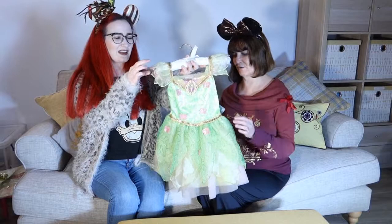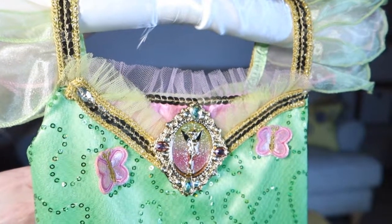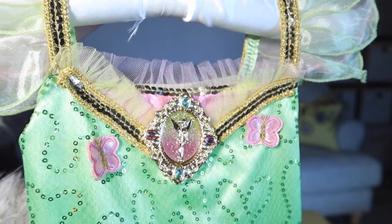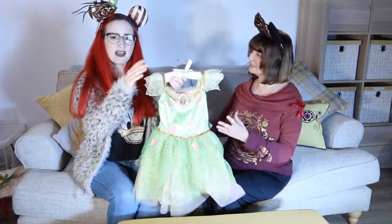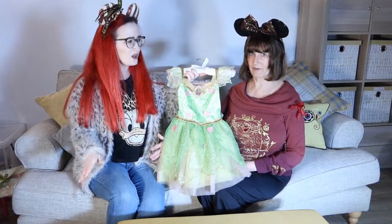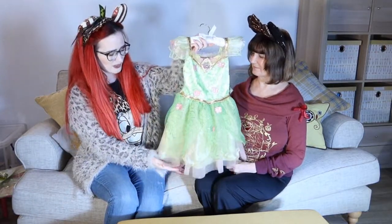It's got sort of petally straps. I love the little gold straps. And it's so sweet. What age is this one? This is age three. This looks so much smaller than the Elsa one we just looked at, which is a full length thing, so it's going to be long. Tinkerbell obviously is quite a short dress anyway.